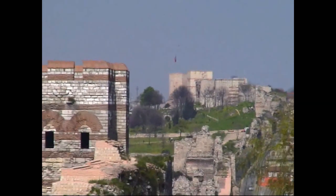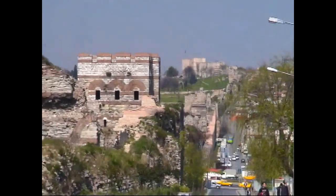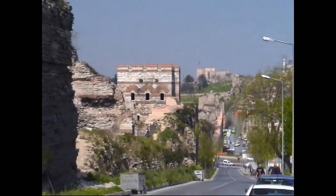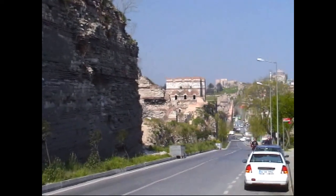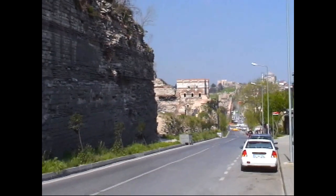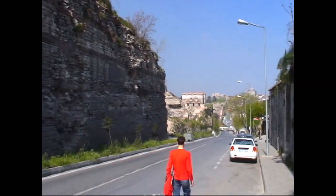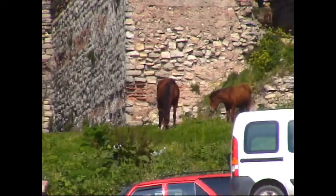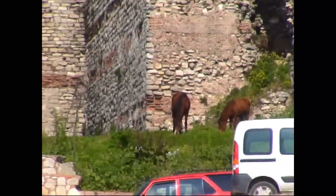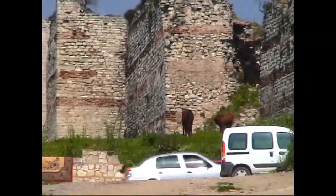Between the gate, which is now called the Topkapi Gate, which means Cannonball Gate, and Edirne-Kapi, which was the gate out to Adrianople, there was a slight depression, a little valley formed by the Lycus River. That river is filled in now, but that depression still exists, and that's where the artillery focused its fire, because it had a slight advantage. Even today, the city walls are in their weakest condition at this particular point.